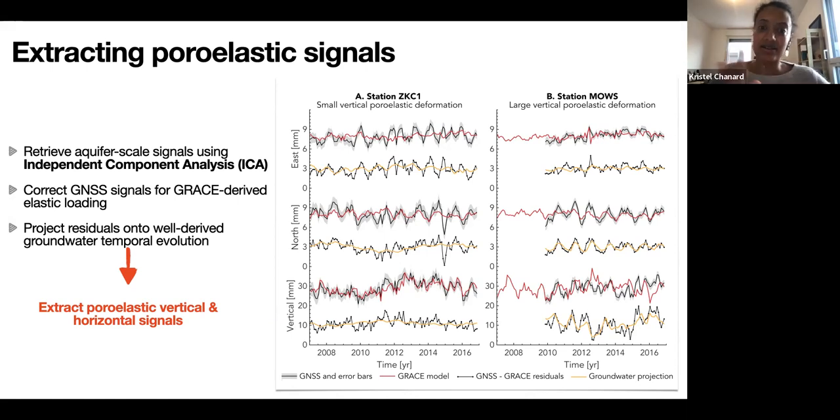What you can see here on the right is that, first of all, the black lines plus red lines, so the GRACE model, fit well for the vertical displacement to some extent, but not exactly. And when we look at residuals, the black line with the yellow line, you can see that we still have some remaining signals, particularly annual signals, in the residuals. So what we've done is project those residuals onto the groundwater temporal function, and it's the yellow line.